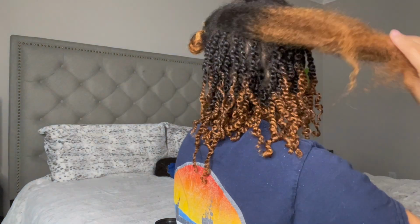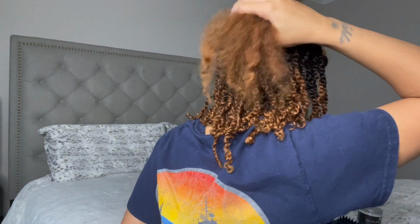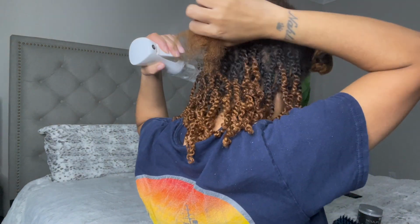Okay, so I did another row. What was I thinking? Why did I think I wanted to really do this? Anyways, I did another row, and look how dry my hair is right now. Now watch what a little bit of water and a little bit of product does to your hair. So I'm going to just take a little bit of water.